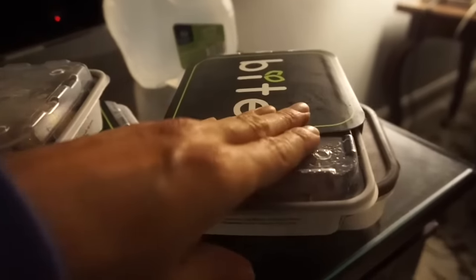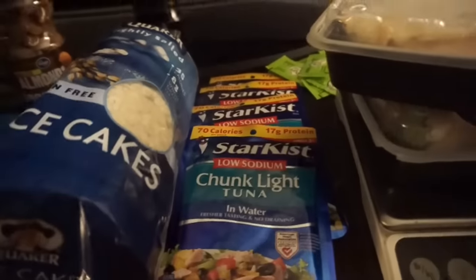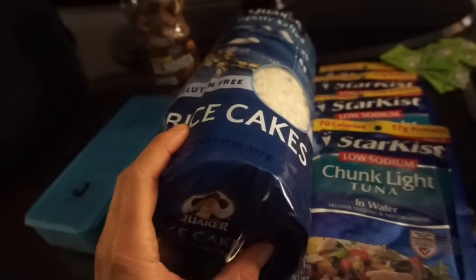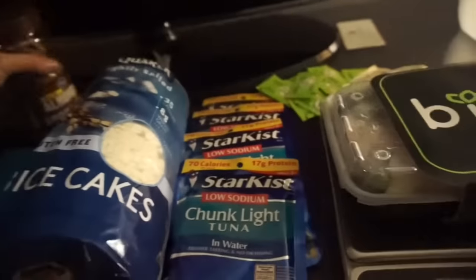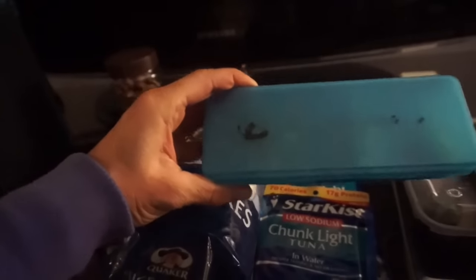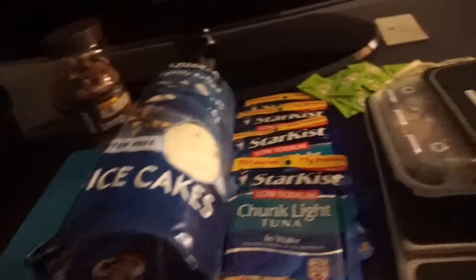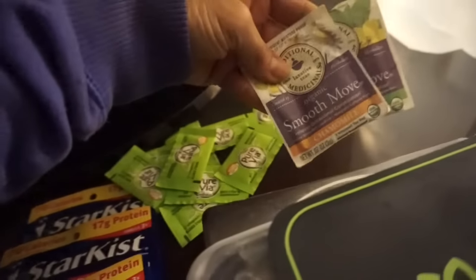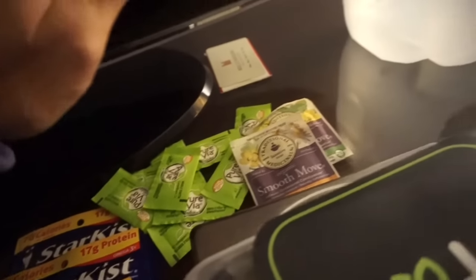So I've got my breakfast meal, I've got my proteins between my pound of tilapia and my tuna. I've got 1 pre-portioned meal of chicken, rice, and green beans. I've got a bunch of rice cakes for my carbs. I've also got some almonds for my fats. I have all of my vitamins and supplements portioned out into this container here for the weekend. I brought stevia for my coffee. I brought a couple of Smooth Move tea bags just in case there's any sort of bathroom issues this weekend.